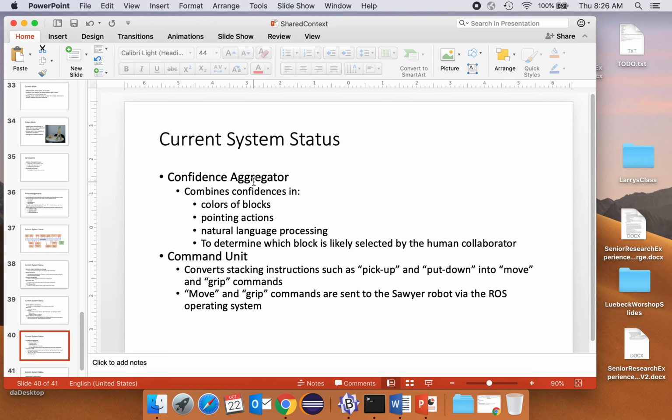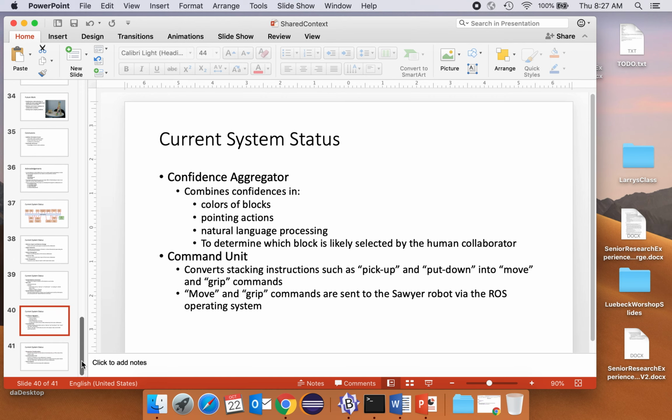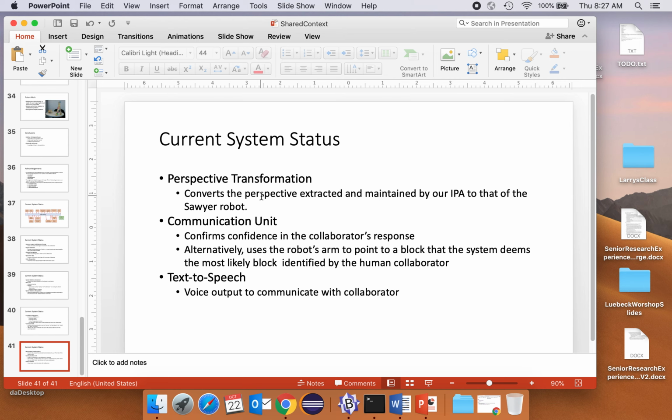Again, we have the confidence aggregator, which combines confidence and colors, pointing, and natural language processing, and it determines which block is the most likely to be selected by the human collaborator. We have the command unit: pick up, put down, move, grip, things like this. And I already mentioned to you perspective transformation, communication, and then text to speech.